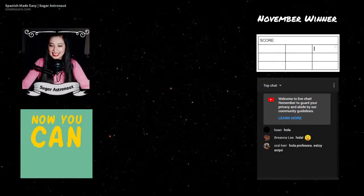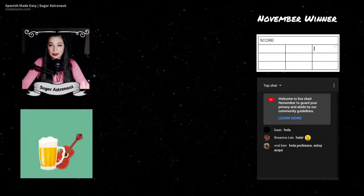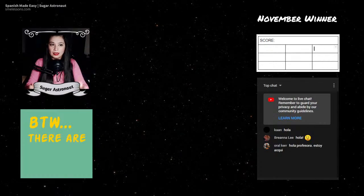I'm really excited about this crossword because it's really random, but we're talking about things that you can find in your home, okay? Or parts of your home.